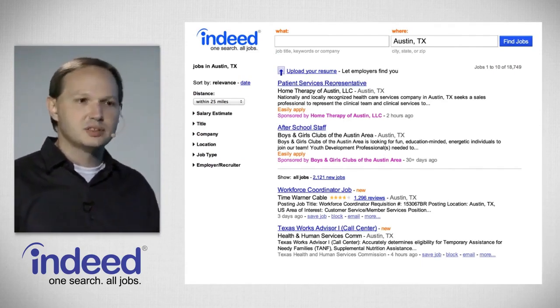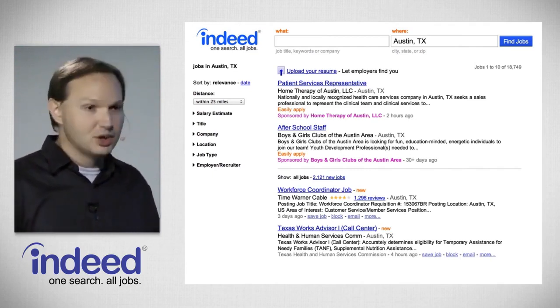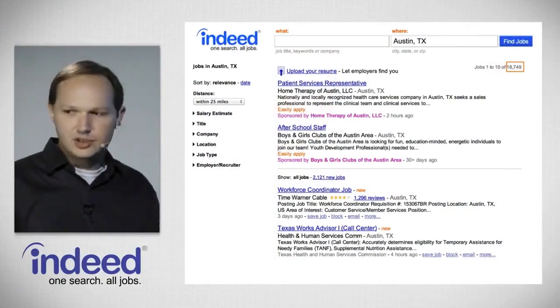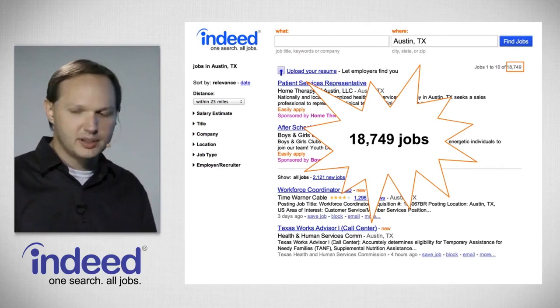A lot of job seekers don't really know exactly what they're looking for. We're actually very good at this query, and we're very excited about that. The big problem, though, is which jobs do you show for this query? You may not have noticed on this page, but there are actually 18,749 jobs that match this query.